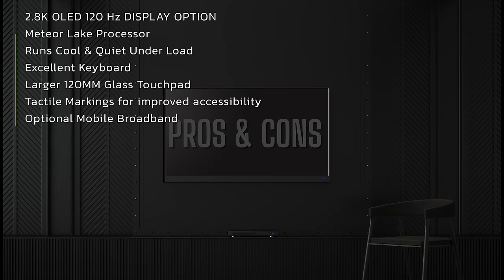Okay, let's bring it all home. What do I think about the ThinkPad X1 Carbon Gen 12 here for 2024? There's a lot to like here, although it is not perfect. There are some nice improvements year over year. I like its 2.8K OLED display that now has 120 hertz refresh rate. That's a nice option. Meteor Lake processor is a nice upgrade, although it might be overkill for this type of thin and light portable design. And that means it will run cool and quiet, but you won't get that speed demon performance. So that's been the situation.